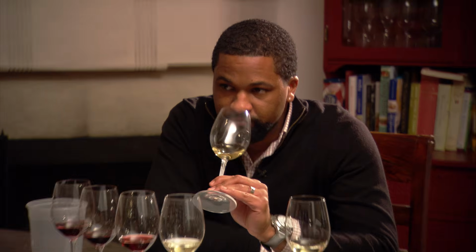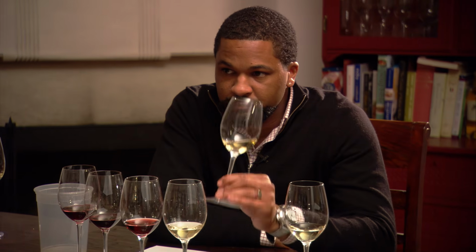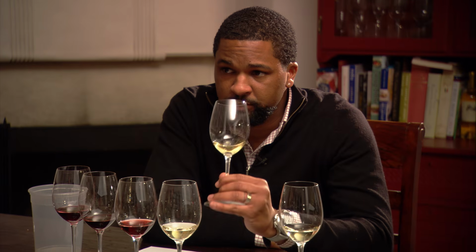This wine was interesting. Wine number 2. Very weird. What is jumping out to you? Because you said it was highly intense. What is the one thing that's jumping out to you most? Sulfur. Okay, what 2 wines could sulfur be? White Bordeaux and Riesling.